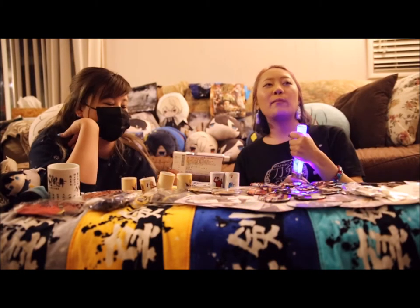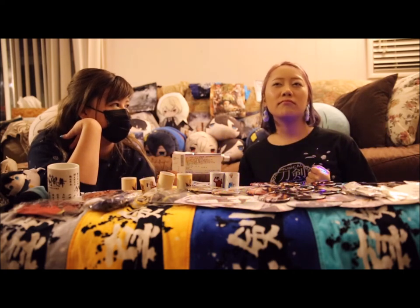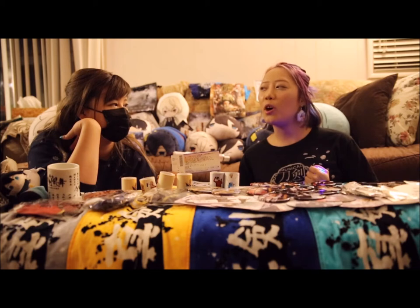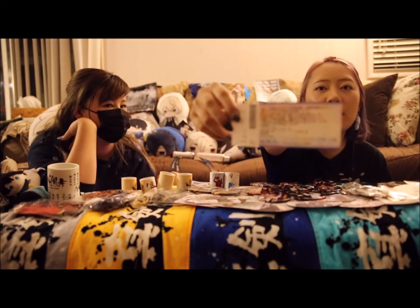I'm sure a lot of you are very curious as to how we got our tickets, but this is our ticket. This is the Shinken Ranbu Sai ticket. We have one for this year and last year.